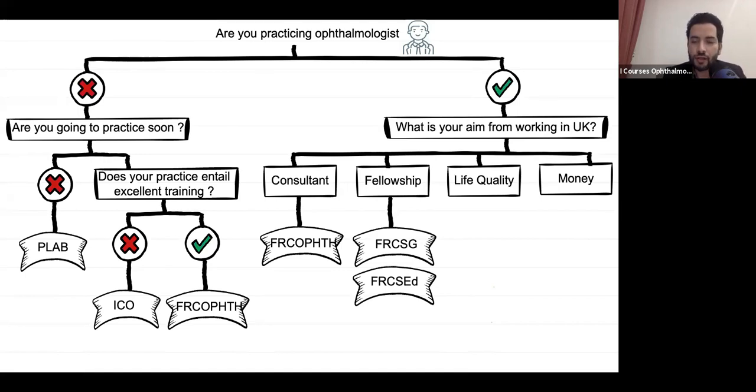So in order to increase your chance of passing the exam, you should go for the easiest FRCS exams: the FRCS Glasgow or Edinburgh. The FRCOphth is a very demanding exam, and you don't need it. This is the trick. You don't need it if you just want a fellowship. Just go for the easiest exam that will make you reach your goal.